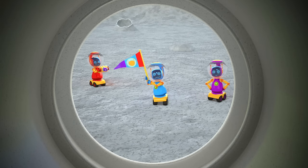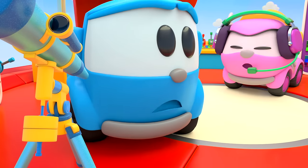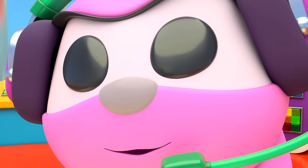It looks like the robots are stuck in the crater and can't get out. The robots need our help. Let's go! Where to? The Moon?